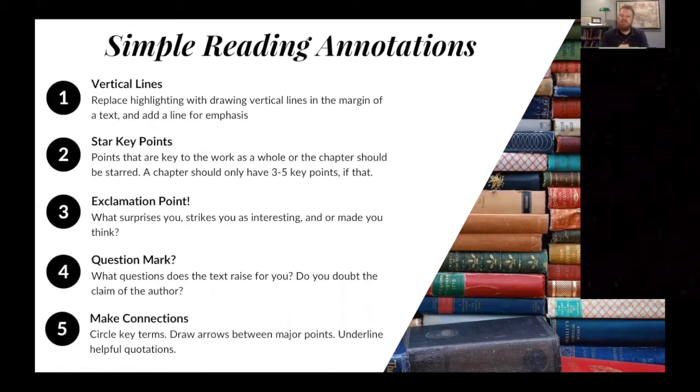So that's essentially what making notes on your readings is: it's you as a reader saying yes, saying, I don't understand what you're saying, raising a question, nodding your head. That's what making notes in your reading is doing. And so here's a simple kind of reading annotation that you can use.